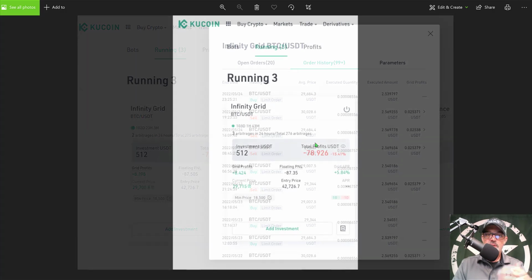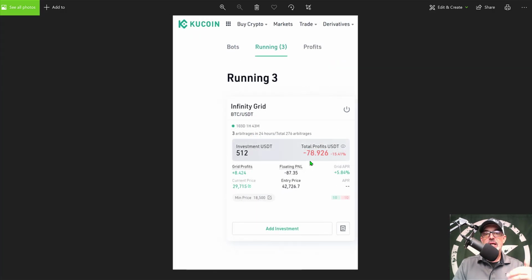This bot is still good to go. Now, the reason we're all here is how is this bot actually performing, and so far the total profits, or in this case loss, is just around $79. But you have to remember we have $12 worth of profit, so you would subtract the initial $12 profit we had in that first month from this negative $79, and that would put us at a loss of around $67, or a current loss of just around 13.5%.